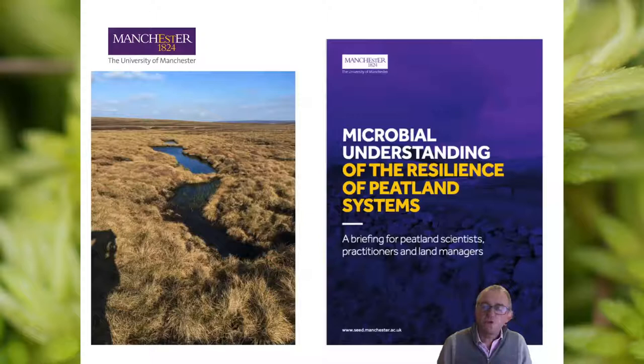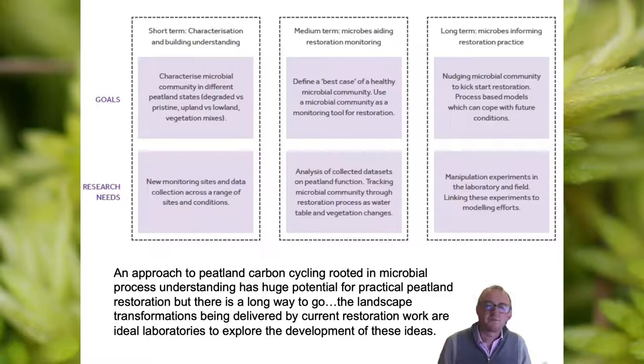Out of workshop four came a co-produced policy brief looking at many of these questions and particularly thinking about how we can link to peatland restoration practice. And this comes from the policy brief, and it's a diagram that identifies short, medium and long-term goals. Short-term goals we thought involve characterizing microbial communities in different peatland states: degraded states, pristine states, restored states, understanding uplands and lowlands and so on. And that's going to require more monitoring across a range of sites.